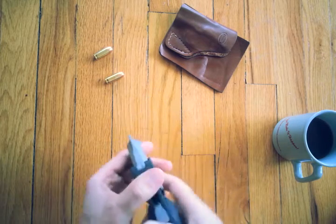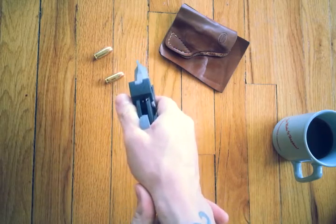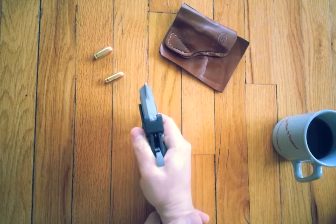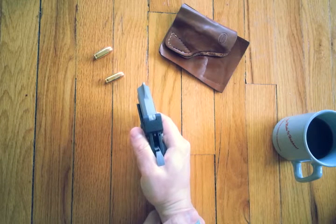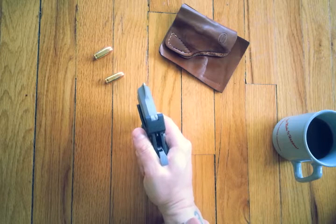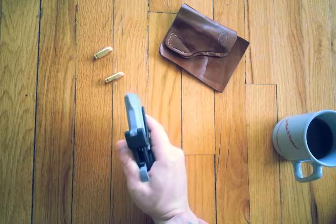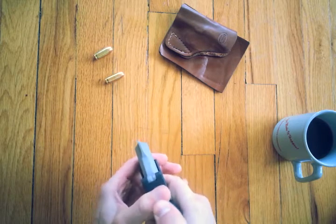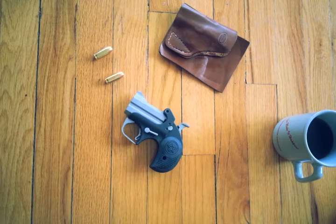Remember, you draw it, cock, line up your sight, and fire. Just like when you're carrying a cowboy gun. I know nobody really thinks to do that, but I used to carry cowboy guns all the time in a shoulder holster, because I just like that type of stuff. I'm a gun guy, and I like them. I never felt unsafe carrying a cowboy gun. I never did. I didn't have any problem.